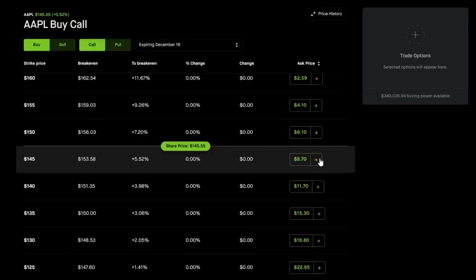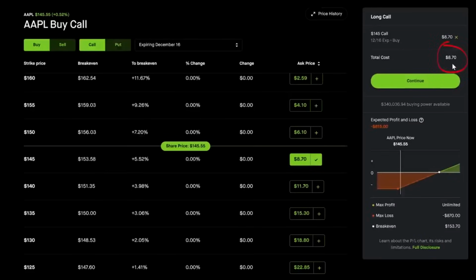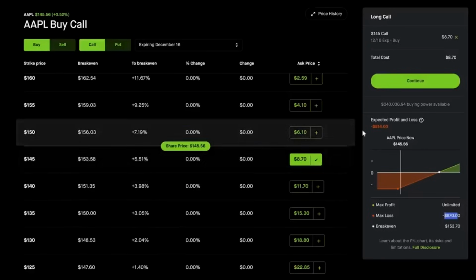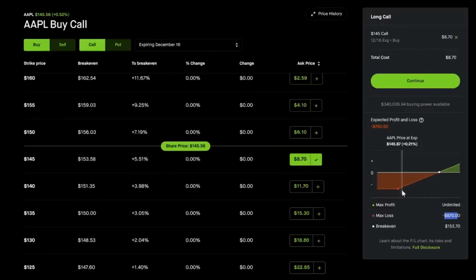So here's the mechanics. Say that I buy this $145 call option. Now, if I go ahead and buy it, the total cost is going to be $870 per contract. As you can see here, my maximum loss is $870. That means the stock has to move a lot for me to actually break even. The reason for that is, although the strike price is $145, since the premium is $8.70, my actual break even is going to be $145 plus $8.70, or roughly $153.70.